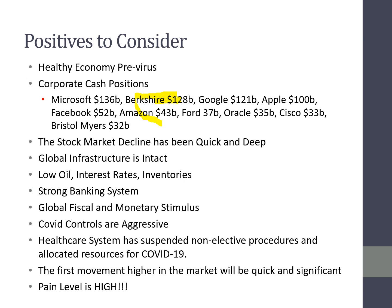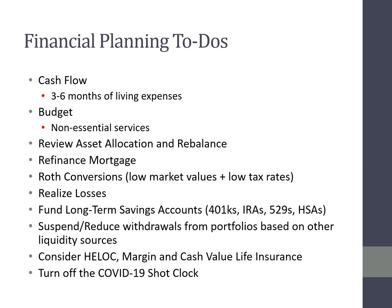The first movements higher will be quick and significant. Today, we had more than a 5% movement higher. And this last positive may sound strange, but the pain level is high right now. That's a positive. That tells me we're very close to a bottom.